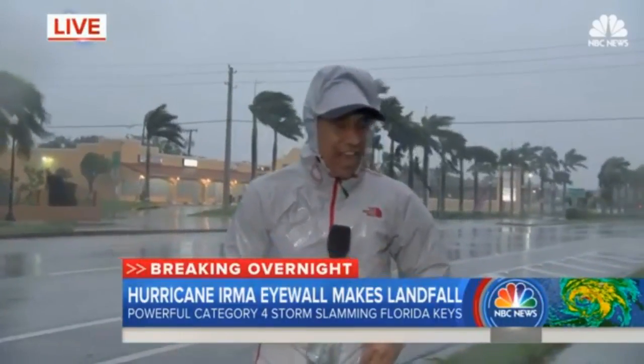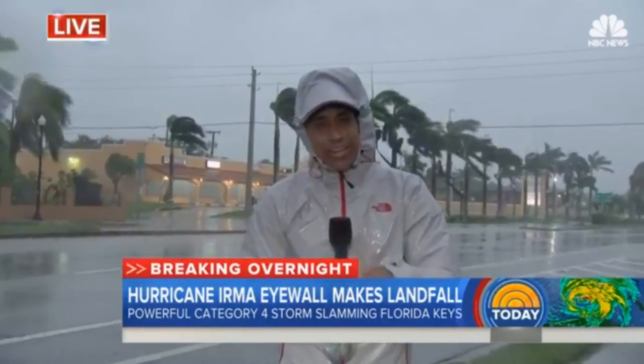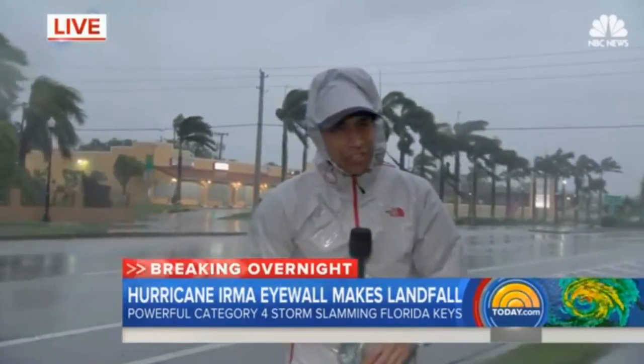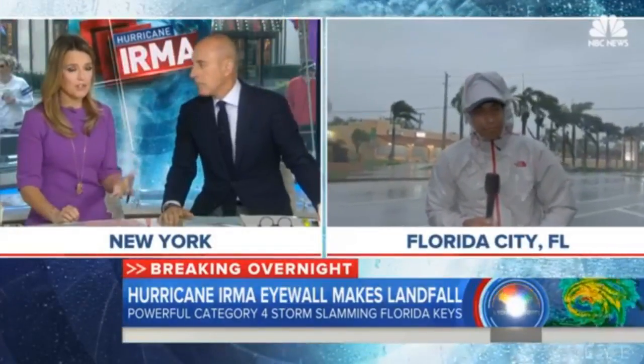First responders tell us that most of this city, about 80% of the residents here, have remained. They say they are hurricane hardened, but they are going to have to certainly batten down the hatches now. It's too dangerous to go anywhere. So folks are going to have to ride out the storm in this area, guys. Back to you. Yeah, Miguel, we've seen it get worse for you as the morning has gone on, and for all the folks there in Florida City.